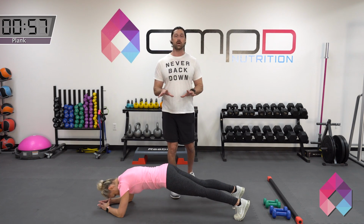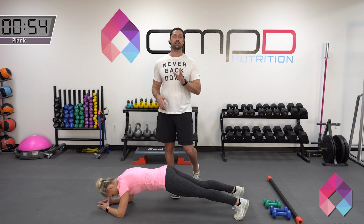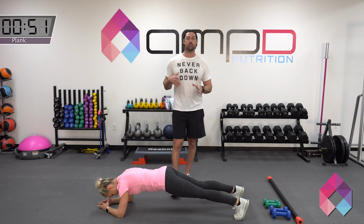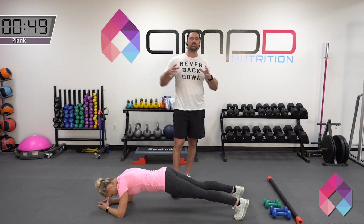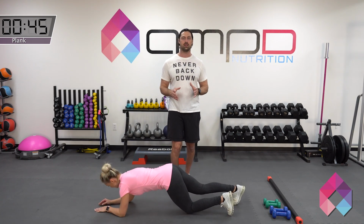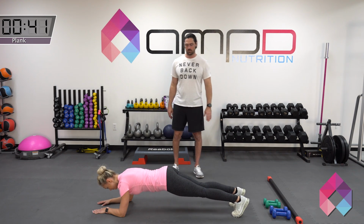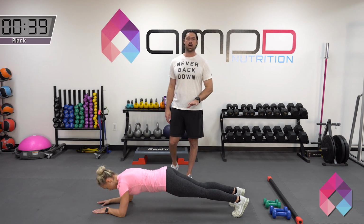Again, you've got to really challenge yourself. Don't just go down to your knees because it's easy, all right? Just because it's the easy thing to do. We want to make sure that we're in a good position and we challenge ourselves to hold that plank as long as we can, all right? Good job, Noemi. She's doing a great job.